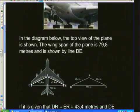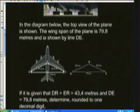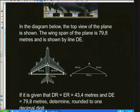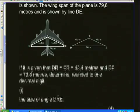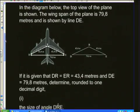In the diagram below, the top view of the plane is shown, and the wingspan of the plane is 79,8 meters as shown by the line DE. So from tip of wing to the other tip is 79,8. And it's given that the length from the middle of the plane to the tip of the wing, DR, is 43,4 meters, and DE we've already got. Determine, rounded off to one decimal place, the size of angle DRE.